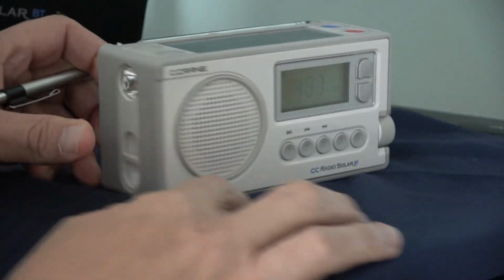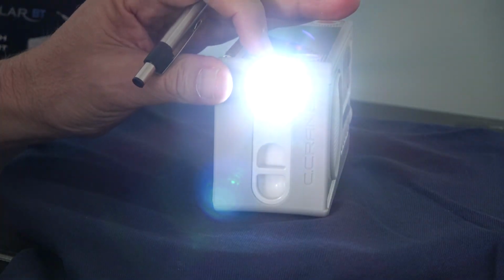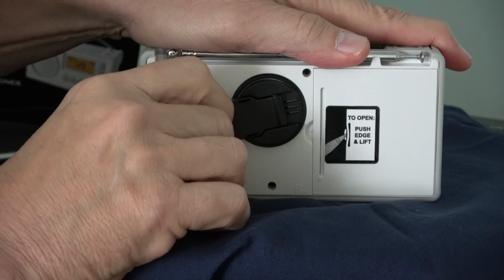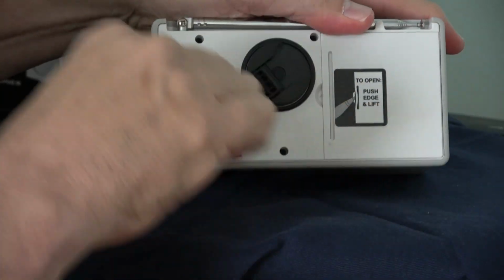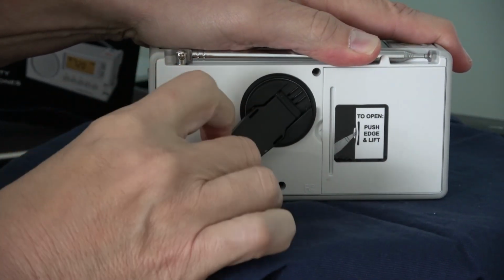On the left side, we have an LED lamp, and below that, a place to attach the included lanyard. On the back side is the Dynamo Crank, which can be turned in either direction. 90 seconds of winding will provide about 8 to 13 minutes of radio time.